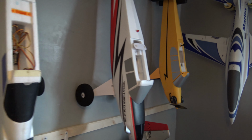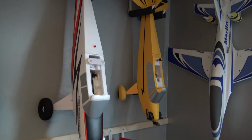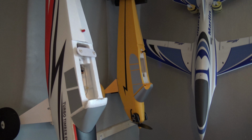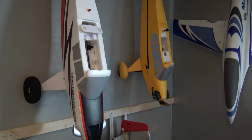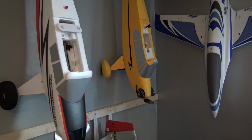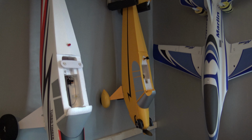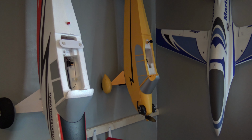Okay, next to that then we've got the E-flite Clipped Wing Cub. Again, one of my favourite planes to fly. It flies fantastic, but unfortunately because of the small wheels and the wheel pants, it can be difficult to take off on anything but really short summer grass, so I don't fly it that often, usually around August time.